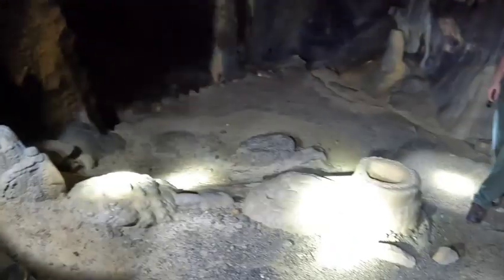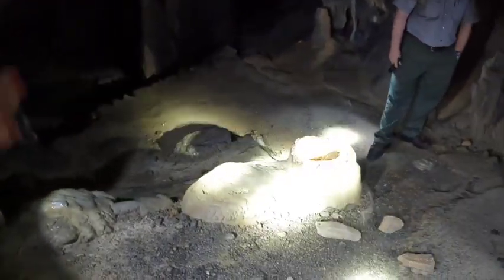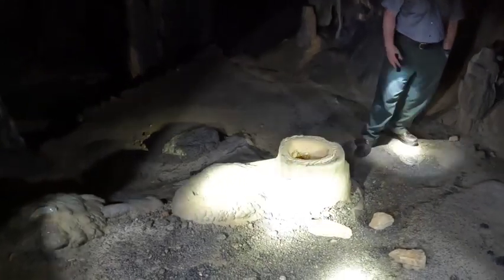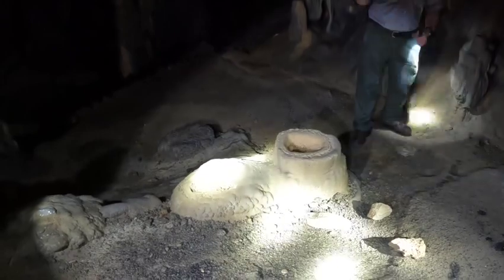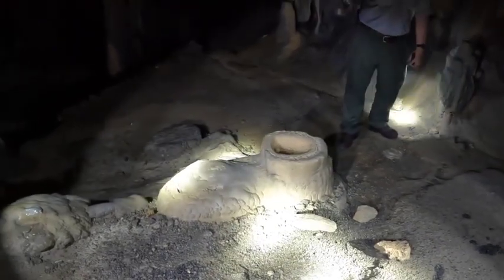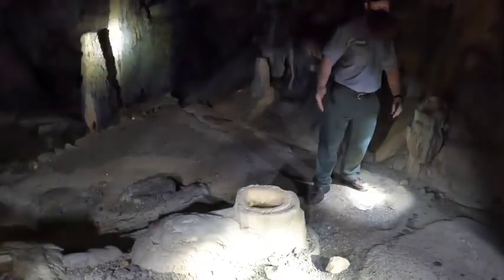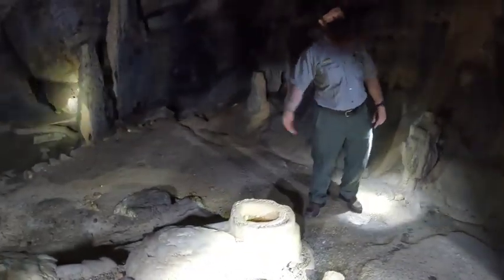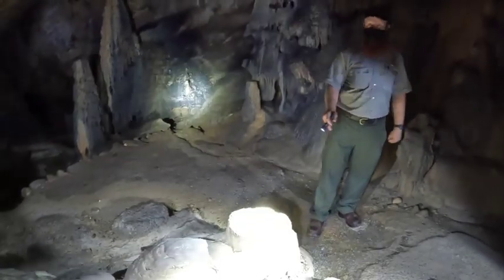Right here in front of us, this is Cudjoe's toilet. First one invented. Back when this was a commercialized cave tour, there's a formation here that looks like a person, named Cudjoe. We don't get to go to that location. It's one of the better places to learn about how a cave system works, by this toilet. This is not natural, this is man-made.